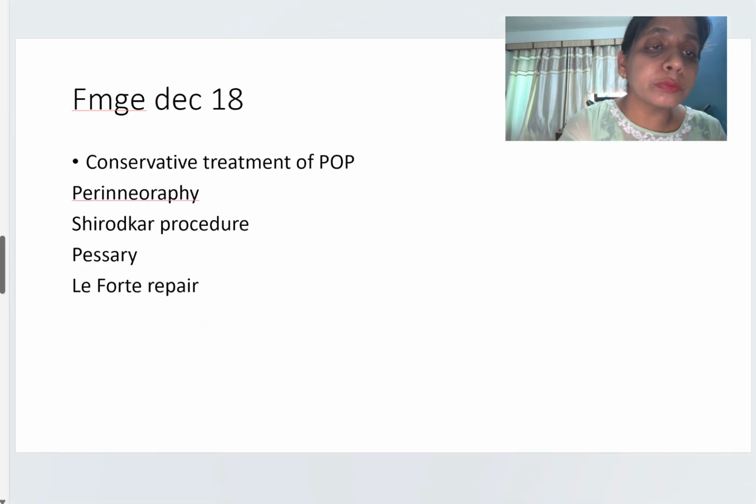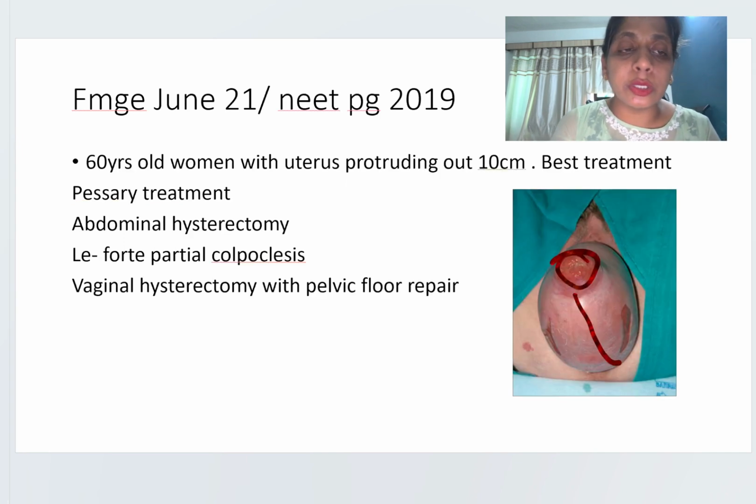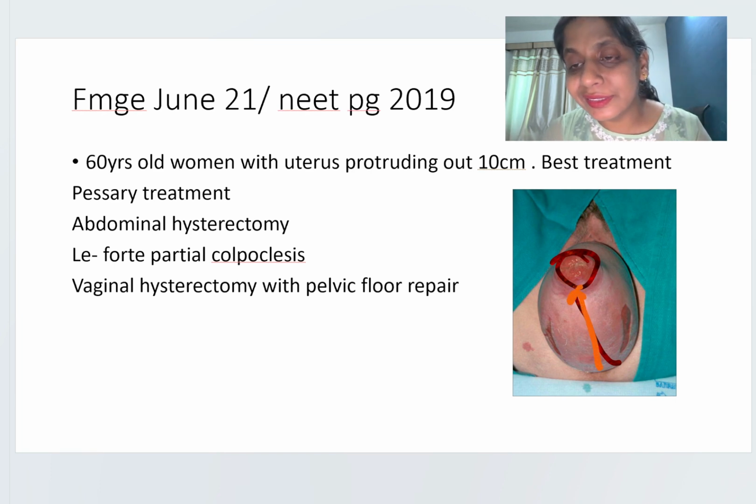Next is an FMG December 18 question. Conservative treatment of this 60 years. This is the question from FMG June 21. NEET PG 2019 also had the same question. So, a 60 years old woman with uterus protruding out 10 centimeter. See, this uterus has come out. What is the best treatment for this patient?